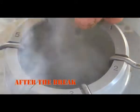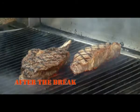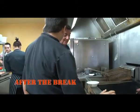After the break, I'm off to discover just how my beef gets from the paddock to my plate. And I'm going to have the hard task of seeing what's the best way to cook it and eat it.